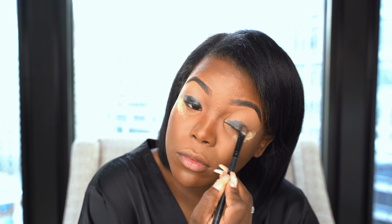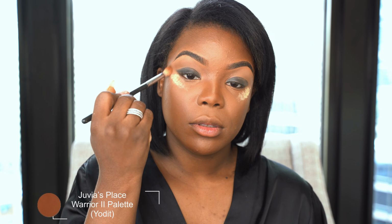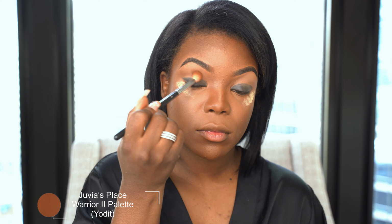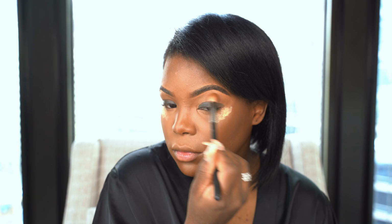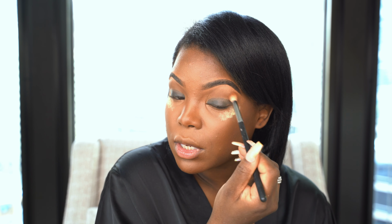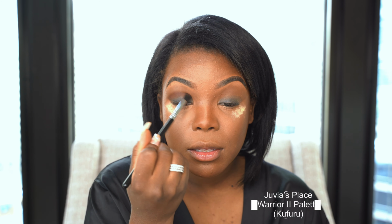So now I'm gonna go into my Juvia's Place Warrior 2 palette. I'm gonna take the color Yodit, and I am going to put that in my upper crease area. Just buff it out. Just with a light hand, you want to start blending that color out. All right, so now we got that blended out. So I'm gonna go in with the color Kafuru, and I'm gonna take a little bit more of a precise yet diffused blending brush, and put Kafuru directly in the crease area right here, and just blend that in. Bring that all the way to the inner corner.